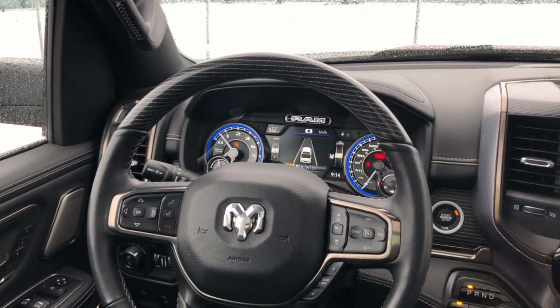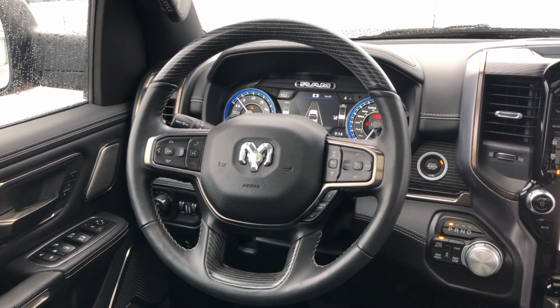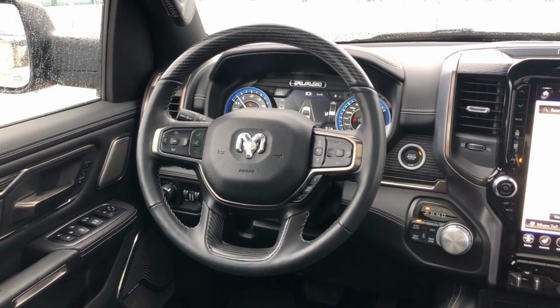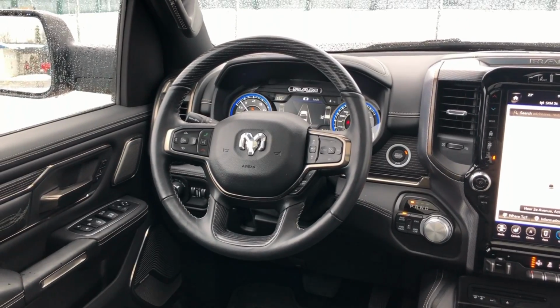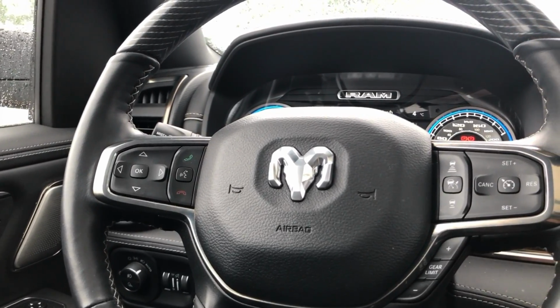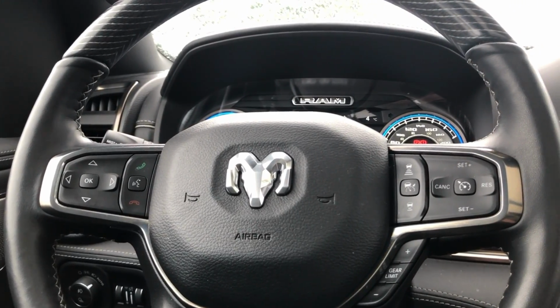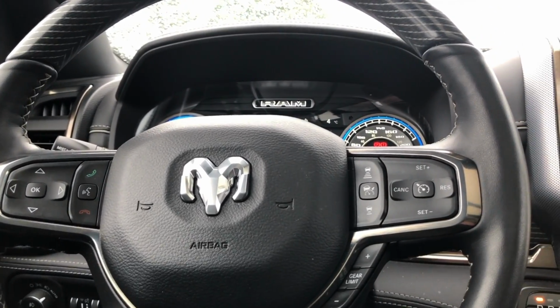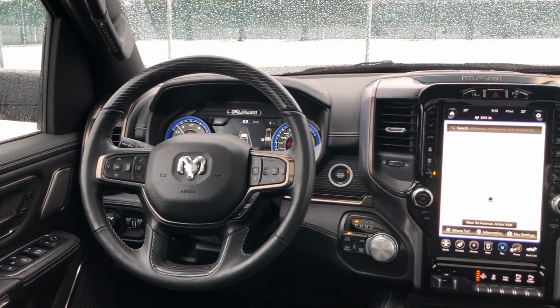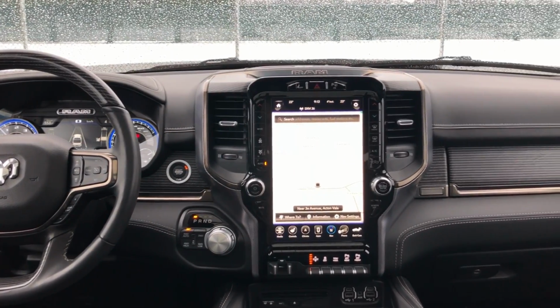Then all the other controls, we see that on pretty much every other Chrysler car, where you've got your volume and track select behind the steering wheel, then cruise control options, a gear limiter, so you can limit the 8-speed transmission up or down, and then controls for the cluster computer there. Pretty nice. I don't know if the top part of this is real wood. Could be. It looks more like a plastic designed to look like the wood. Same thing with the bottom area here. I could be wrong though, but it does have the same design.